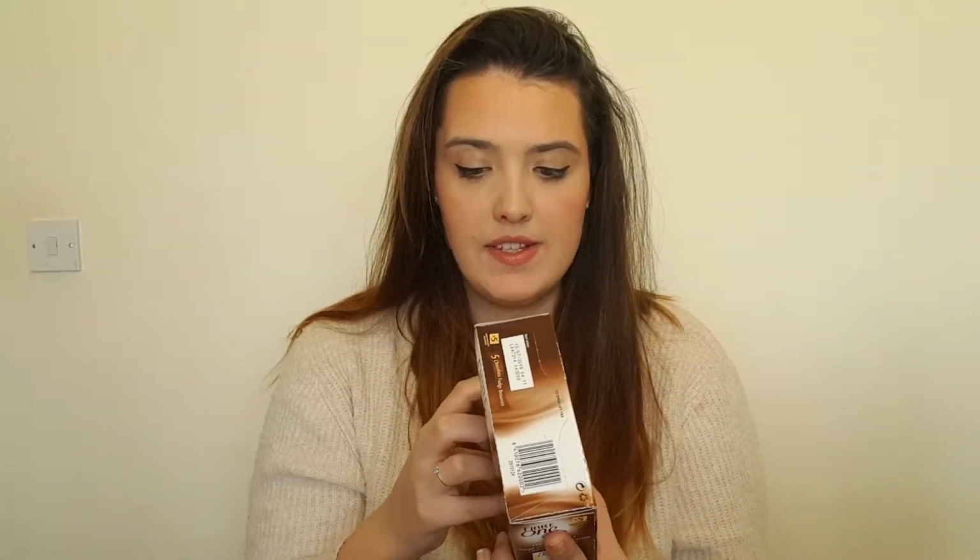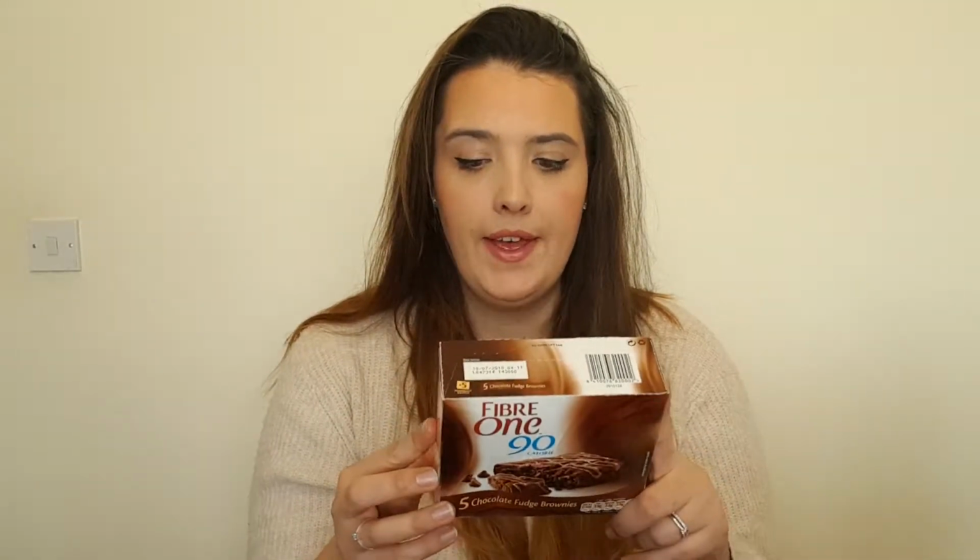So next one is another food favourite, a Slimming World favourite, and they are the Fibre One bars. These are 4, everyone's confusing me about the sins on them. I've been classing them as 4.5 sins because they're 87 calories per little brownie. But people have been classing them as 4 sins, so I don't know. I've been doing it as 4.5.